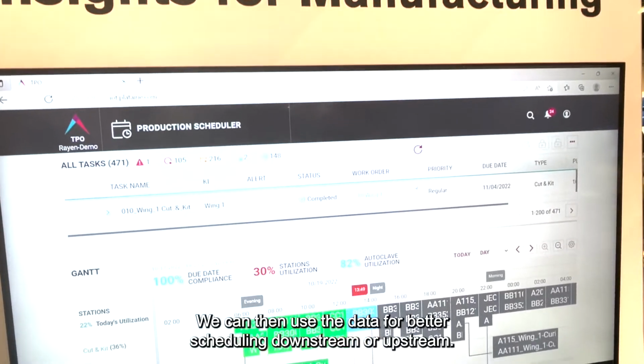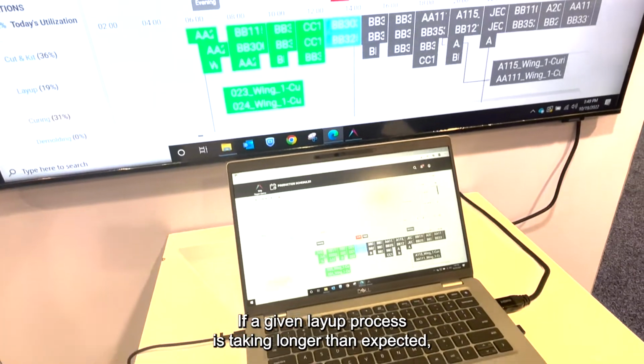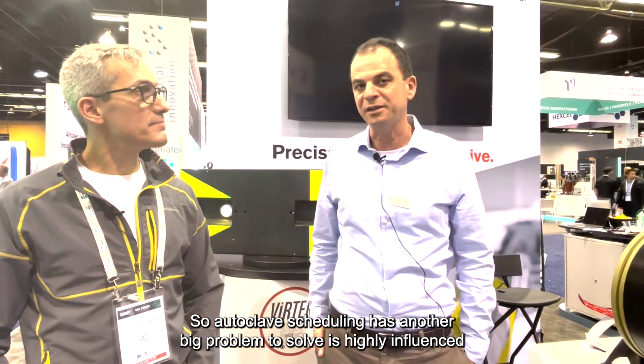We can then use the data for better scheduling, downstream or upstream. If a given layup process is taking longer than expected, should we hold back the autoclave? Or perhaps should we hold back kitting beforehand? So autoclave scheduling as another big problem to solve is highly influenced by that as well.